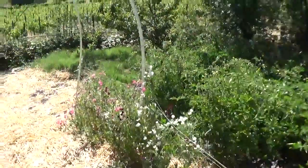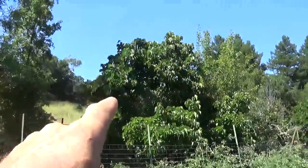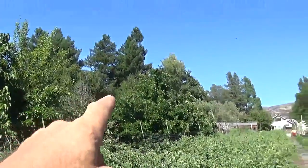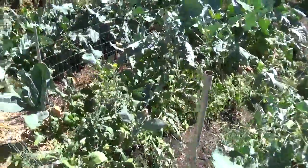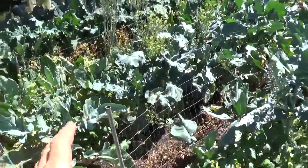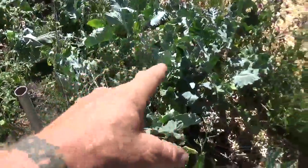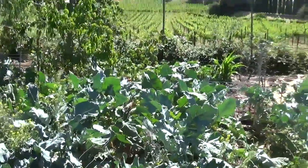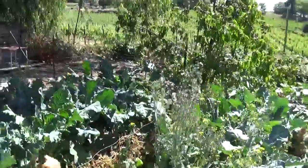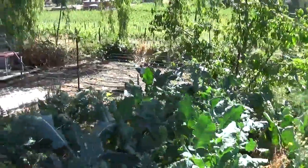And strawberries back here, more tomatoes. These will be different varieties each. There's just a bunch of different varieties. We have mulberry trees, pears, mulberries, cherries. Here's our brassica, probably broccolis, different things like that. Yeah, I can see broccoli popping out on them. And a lovely vineyard in the back. That's not ours.